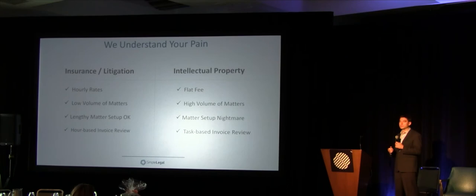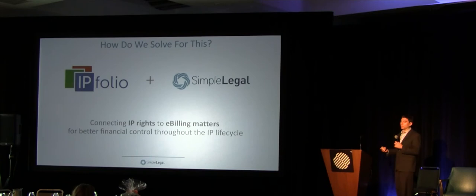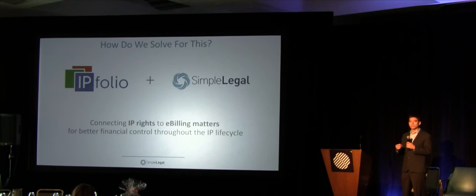So the way that we solve for this and the way that we really like to work with IPfolio is every IP right that is in IPfolio can be transferred over to Simple Legal. So we really link together your IP rights to your e-billing matters. And that way, certainly you, and hopefully no one else on your team, is having to manually enter any of these. The integration is through an API, so you're not taking a file transfer and having to manually upload a file anywhere. All of this integration happens completely in the background.